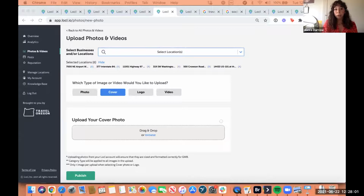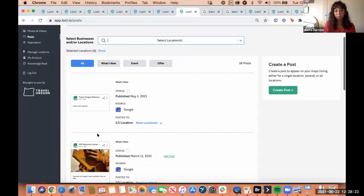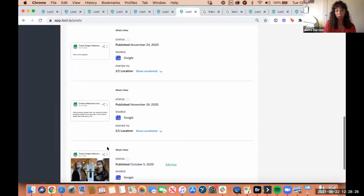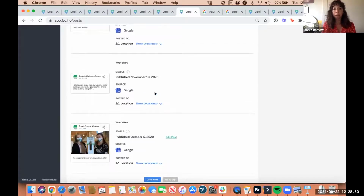So also Google Posts are a huge search ranking factor, and they're like free advertising on the listing that will basically help with optimization and search ranking. So they're pretty similar to social media posts like you see on Facebook and Instagram. And you can upload several different types of posts. So right now you're seeing just a variety of updates that we made to a few of the different locations for Travel Oregon and their locations.